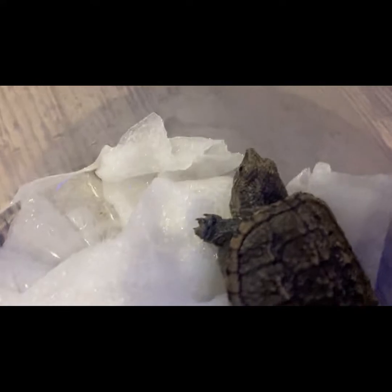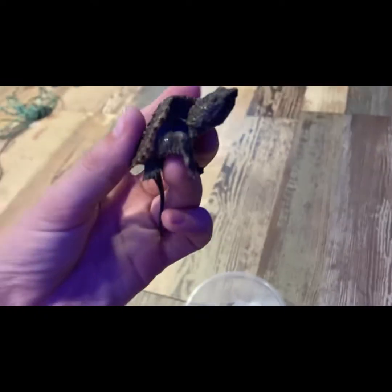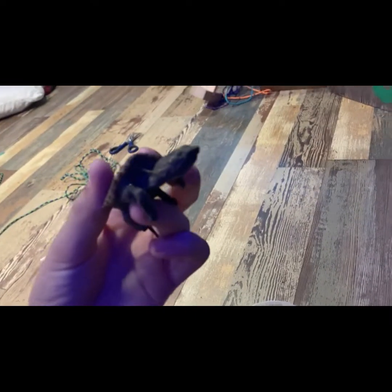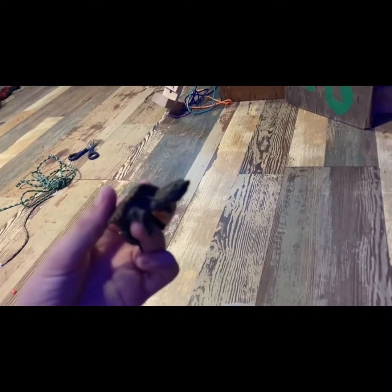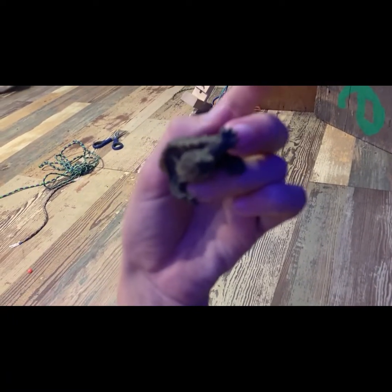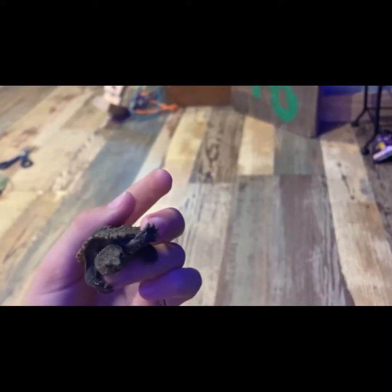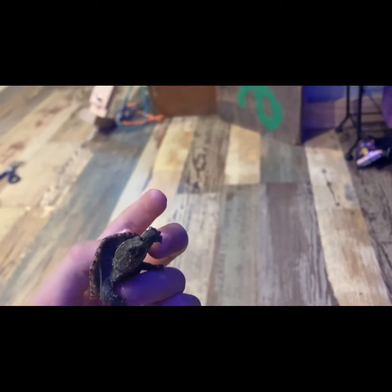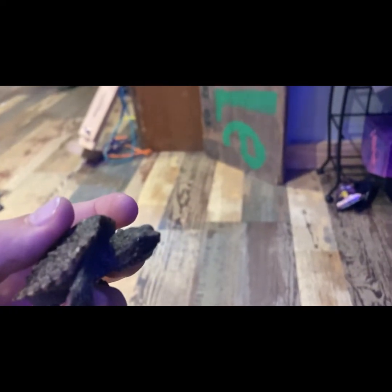Look how cute he is. It's a male. His name is Bowser. Hey, Bowser, say what's up. Yep, this is Bowser. If I can get it to focus. There we go. Bowser, he is a little baby common snapping turtle. I love him. He's adorable.